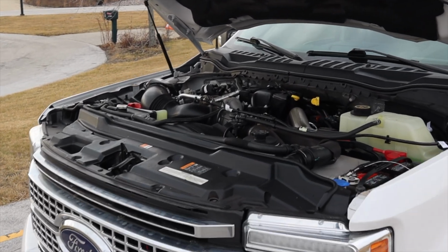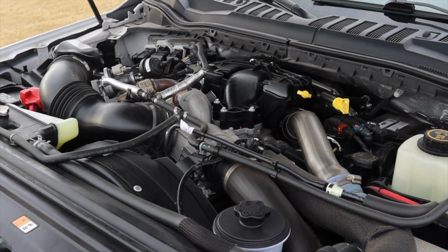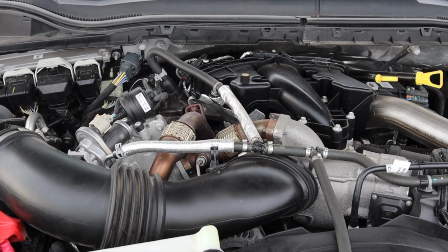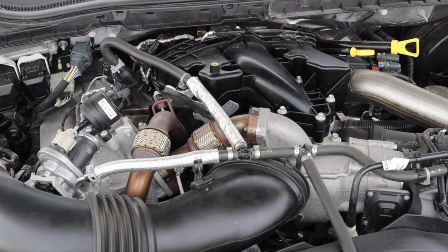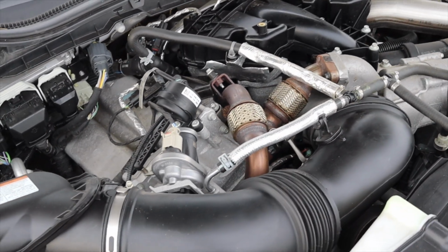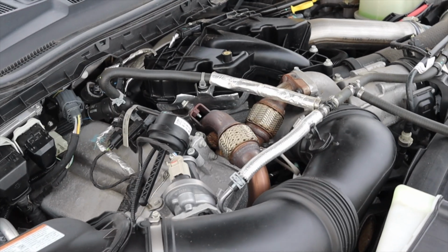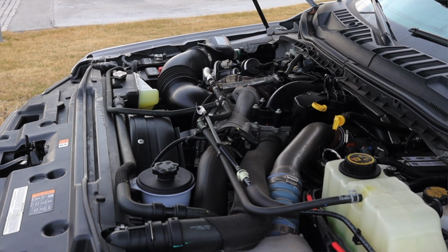But let's get back to that 6.7 liter turbo diesel V8 under the hood. Well, it is a Power Stroke engine. Ford has been using Power Strokes for quite some time, dating back to the 7.3s of the late 90s. This particular engine makes 450 horsepower, pretty respectable, but at 1,800 RPM, it pumps out 935 foot-pounds of torque. This thing is an absolute behemoth.